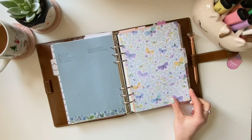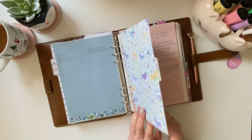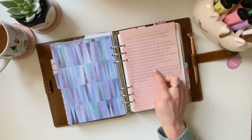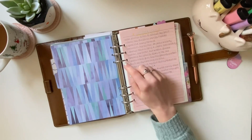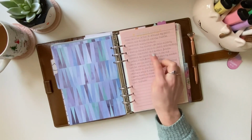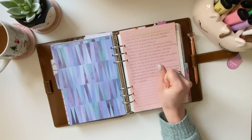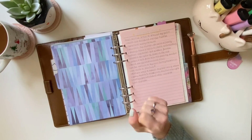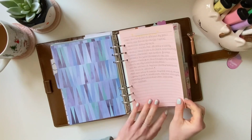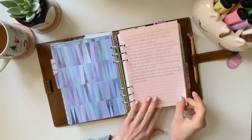Next tab is my goals, which I have now filled in. My first sheet is affirmations. These are quite new to me, things I started to do this year. I feel like us British folk find it quite difficult to say to ourselves, you know, I believe in myself and I take positive action for myself. But it's actually a really nice, powerful thing to do.